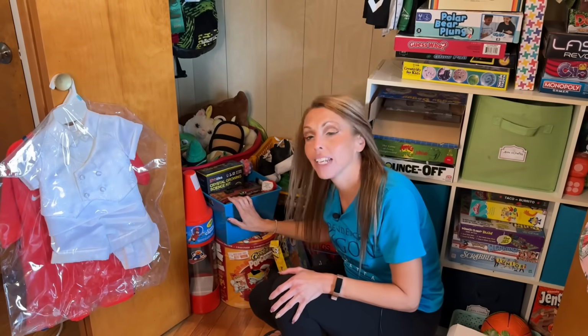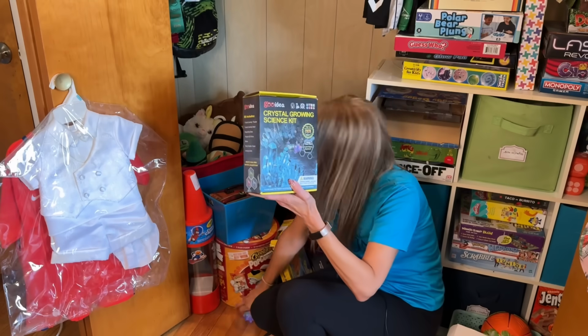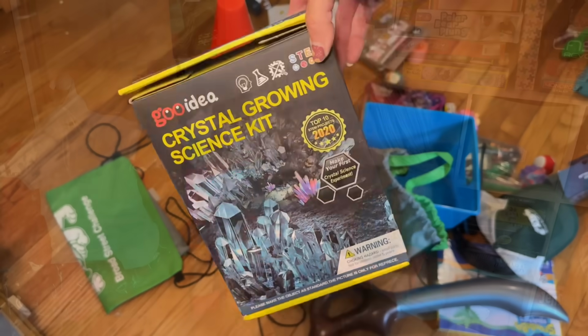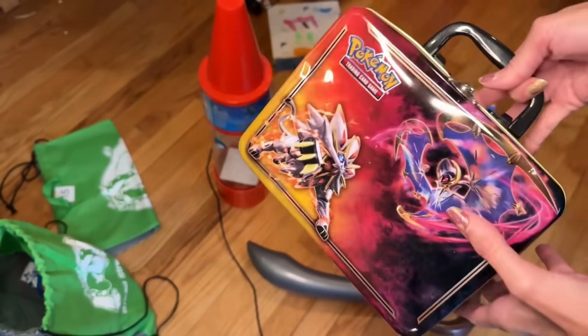This little blue tub right here. I have to ask Ty, when he comes home from school, what is he going to keep? What is he going to let go of? A lot of Pokemon cards in this tin. I have a very, very good feeling.